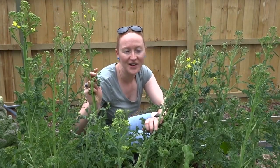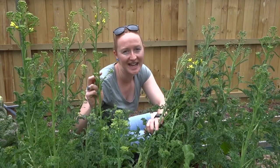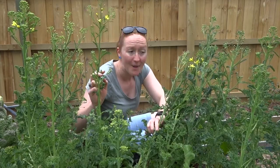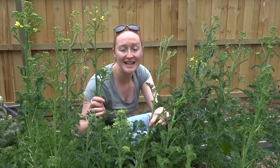Now some plants decide to go to flower when it gets too dry, too wet. In this case I think it was the hot to cold that we had: a 19-degree day, then it dropped down to about 1 overnight, and so I think it freaked the plants out. But rather than picking off the flower tops, which you can do, and then sometimes they do keep growing, what I've decided to do is let them go to seed.